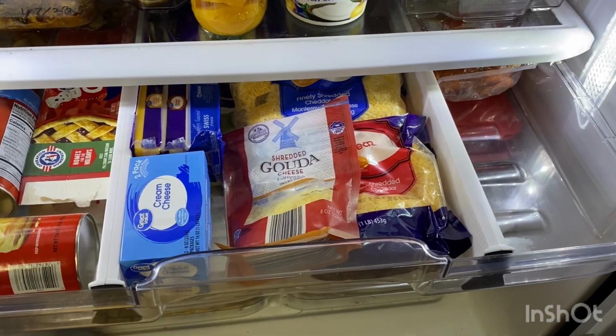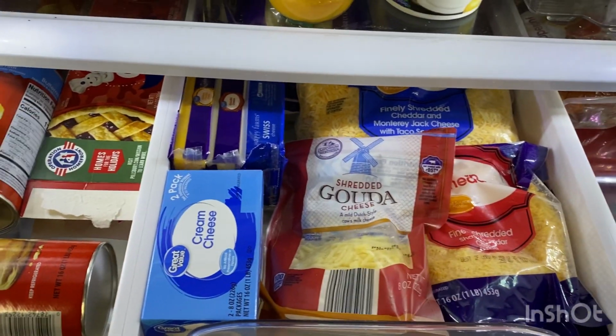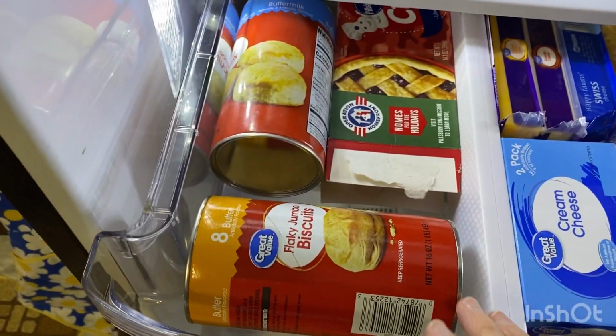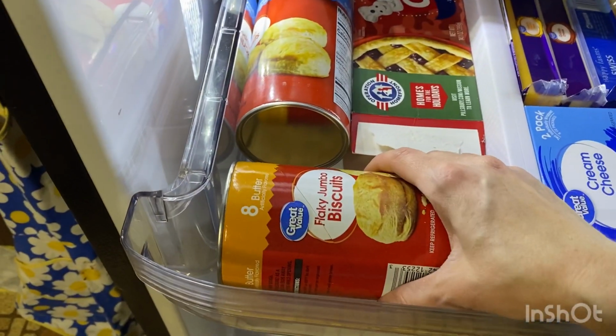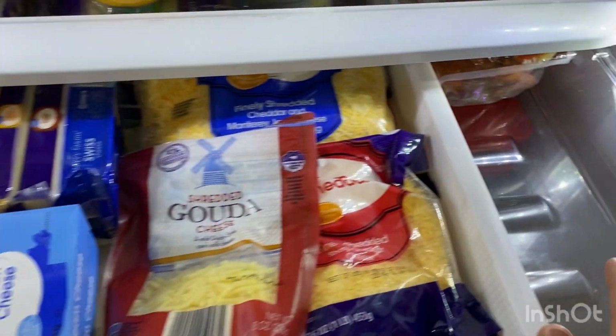Exactly what I was hoping for. Not perfect, but hopefully this will at least be a little bit better. I have all the cheese in the middle section. Ignore the refrigerator, it beeps at you when you leave the door open too long. But I have my biscuits and my dough over on the left, and then the meats on the right.